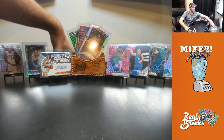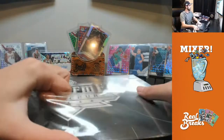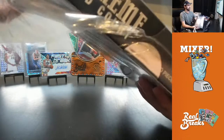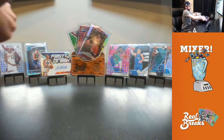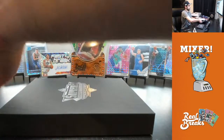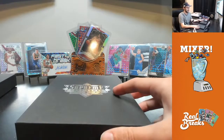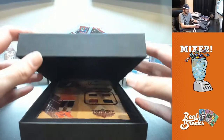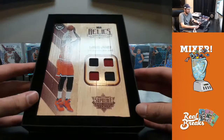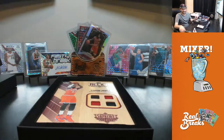All right, on to Supreme Hardcourts. Another really good mixer, guys. Beautiful showcase up there. And we'll see what we can do here right at the end. Good luck, everyone. Last Supreme Hardcourt boxes ever. Let's go out on a high note. Or Kevin Love. Oh, yeah. LeBron James quad relic going to the Cavs. I love the throwback uni. Cavs going to Tim Canning.